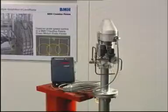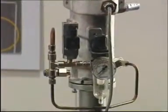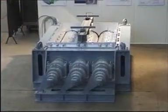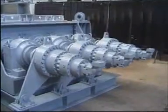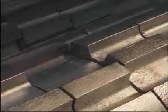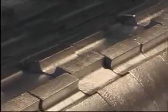For gas temperature measurement, BMH has developed a fast reaction pyrometric measuring probe which allows an improved thermal assessment of the clinker cooler. The presentation was concluded with the BMH roller crusher. This type of crusher has been in use in the cement industry since 1979 and has shown excellent availability and low maintenance in more than 40 plants. Today the roller crusher is not only used as a hot crusher for intermediate crushing, but also as an alternative for high-wear hammer crushers.